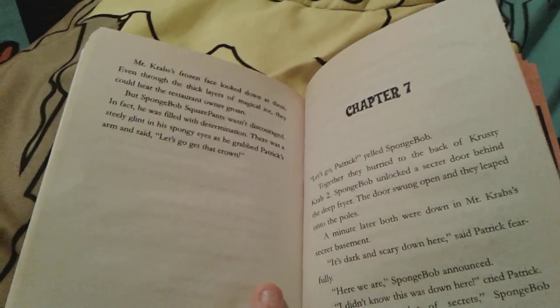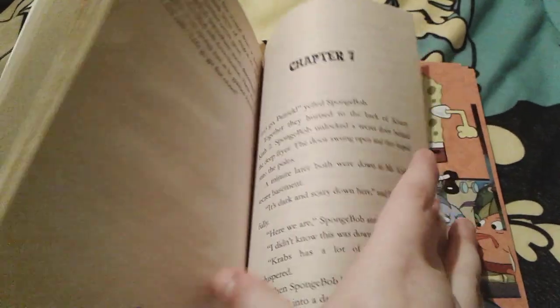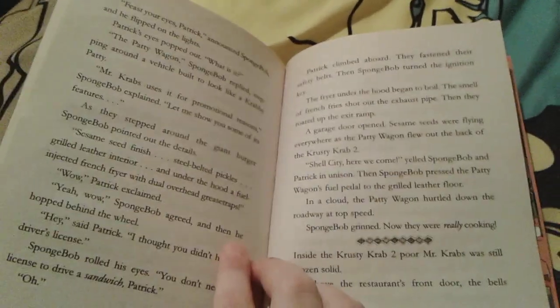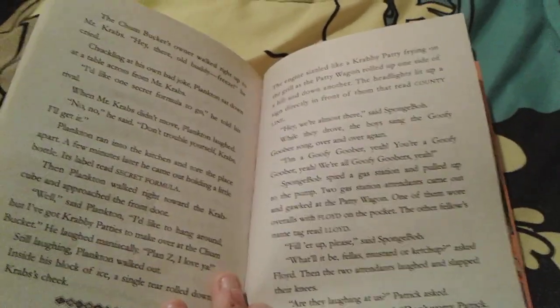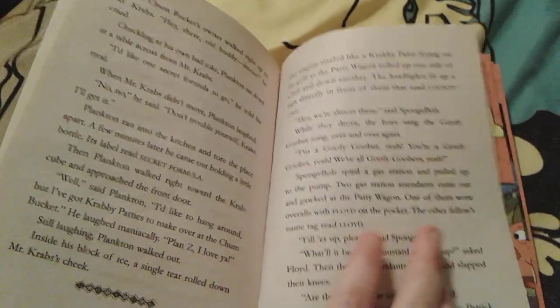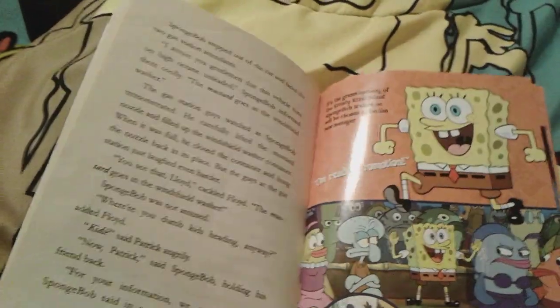So SpongeBob and Patrick are ready to go get the crown, and they actually get into this car. It's called the Paddy Wagon. And then they head out with the Paddy Wagon, and now they're on their way to Shell City to get the crown back. And as they're listening to the Goofy Goober theme song, they have to stop by a gas station to get their car filled up with gas.